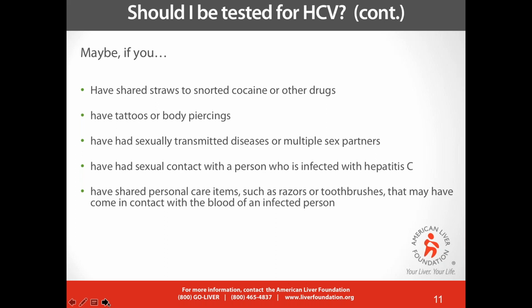Having tattoos or body piercings, well, this depends on where and who does your body piercing and tattoo. If you're doing it in someone's house because we're having a party, Carla and I are going to have a tattoo party, and I told her if she brings 5 people, I'll give her a free tattoo.